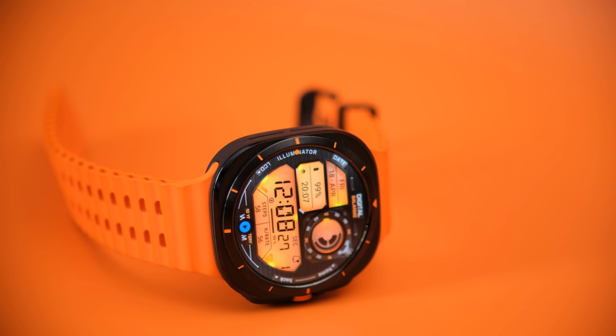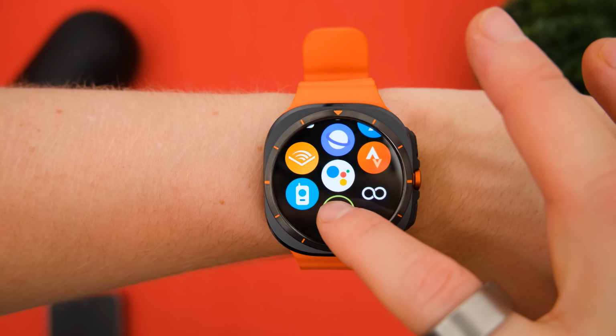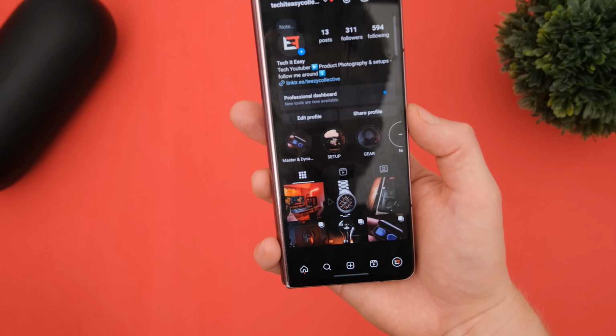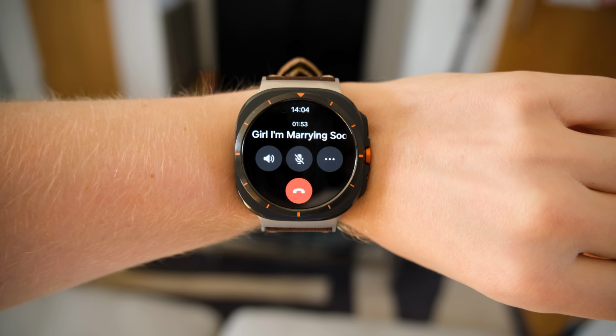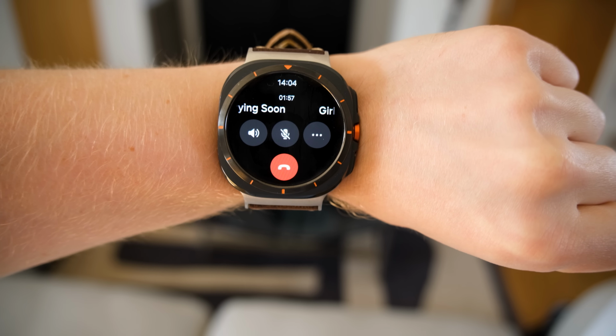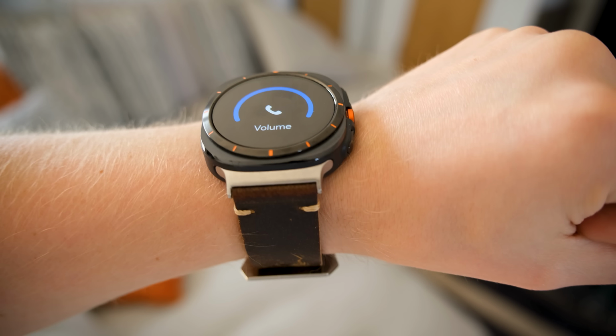Now, most people buy a smartwatch for tracking their health, but a good portion of people want those smart features, so they want to use their Galaxy Watch for calls, notifications, and maybe even controlling other devices. But first, let's talk calling. Yes, you can make and receive calls straight from your wrist. I've used it a bunch of times when my phone's been out of reach, and the mic is pretty solid by smartwatch standards. You're not going to be using it to start a YouTube channel anytime soon, but here's what it sounds like.